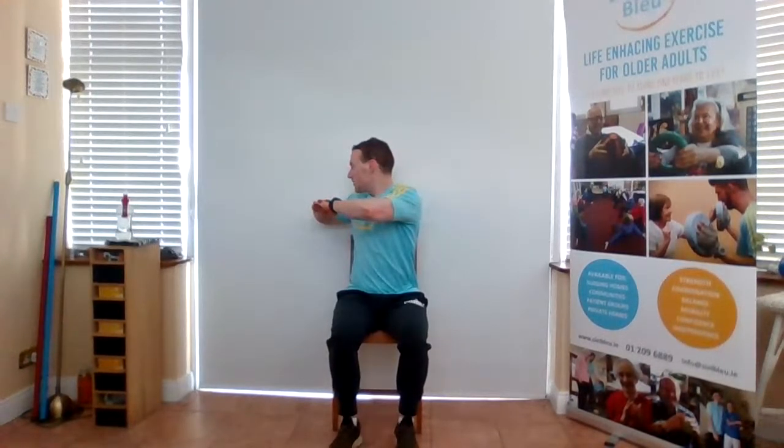Okay. Moving up. Sitting slightly forward if you like, just so that you're not going to catch the back of the chair. Hands together, elbows up. Very much like we began at the start. Over to the right, but now just holding for a couple of seconds. And then moving over to the left. Moving over to the right. And over to the left.